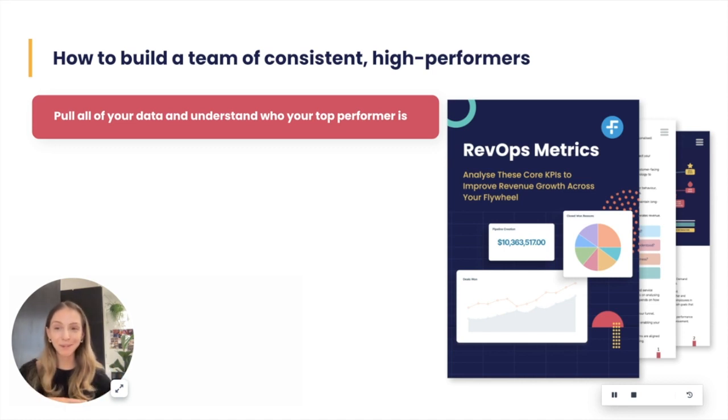Just a little disclaimer, we recently created a guide, RevOps metrics, so the core KPIs that you should be tracking across demand generation, sales management, and service and retention. So all of those reports that I just mentioned, you will actually find inside the guide, and you can build them out in HubSpot yourself.